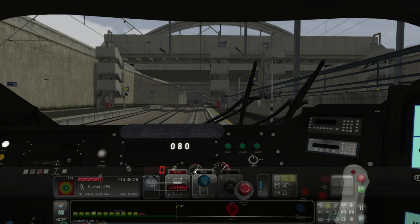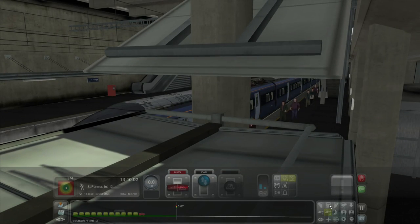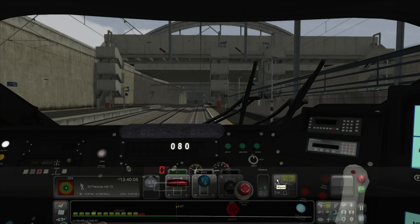Right, let's leave the brakes on. This high-speed train, or HS1, was built for the Olympics. In fact, this next bit is the bit that it was built for, because it was built to get people from London to Stratford and Stratford back to London as fast as possible. And the next bit takes about 7 minutes and is entirely underground. Right, that's the doors locked up.